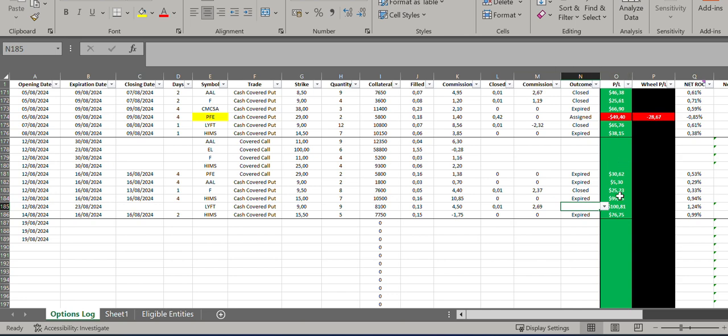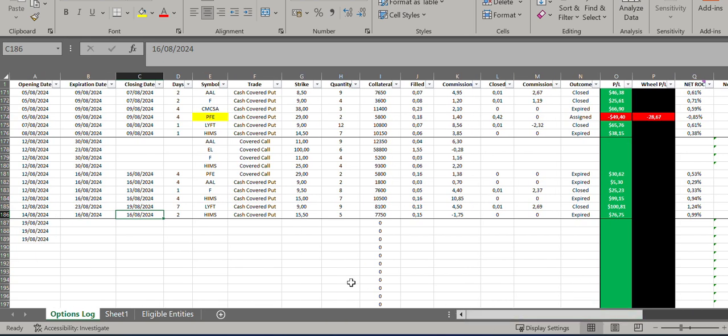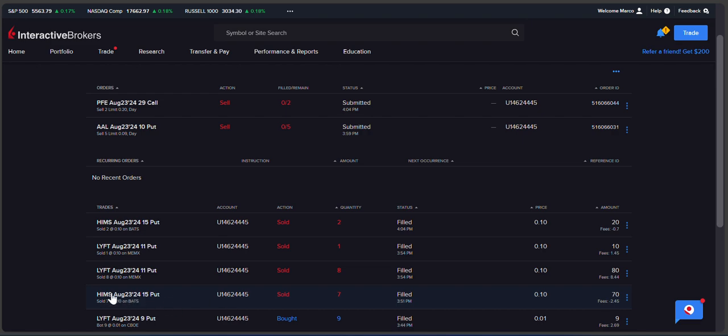and this trade was closed today, right? All right. As you can see right here, yeah, it was a handsome return, all right? And yeah, let's move on from here. These ones here, the HIMS, all 9 of them were at 10 cents, and I still had 2 credits, all right? So this is 245 and 70 cents, so this, as you can see.